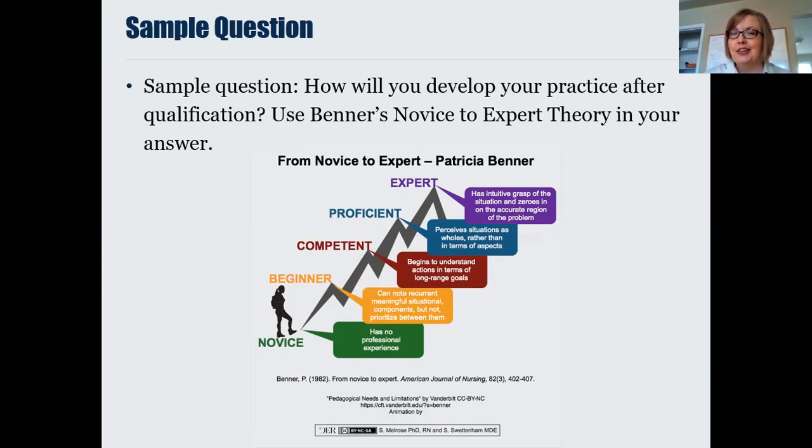You don't necessarily need to write about every part of the theory. So one thing you could say is that I am going to focus this assignment on the beginner and the competent level, because that's where I will be in probably the first year to 3 years of my work clinically. And so you can say this theory has various stages. They are these things. They reflect these things in brief. But I'm going to focus on the beginner and the competent stages because that's where I will be most immediately. And I'm going to look at how I access evidence-based resources during those stages and what that will look like.